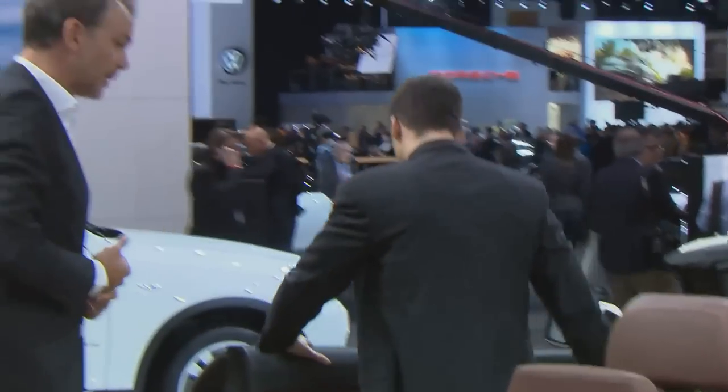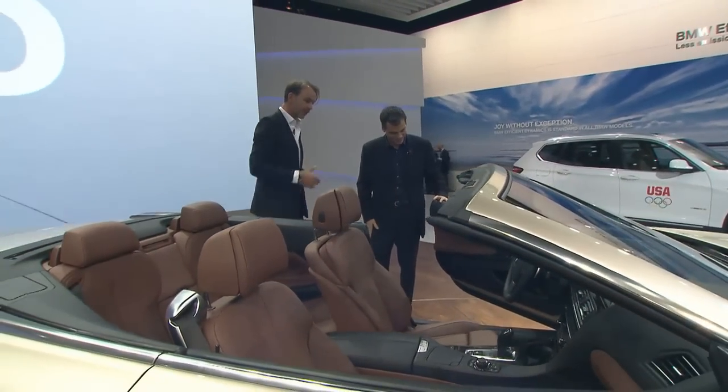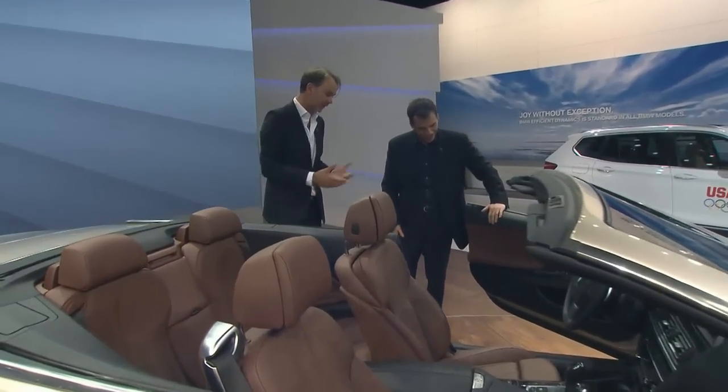Very nice. BMWs are made for people that love to drive, and we know it. So the sportier the car gets, the more this cockpit envelopes you. And of course, all the surface and materials and detailing like this stitching are done in a way to make the car very elegant. I'm curious, as a designer, what's your favorite part of this car?